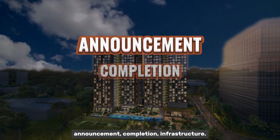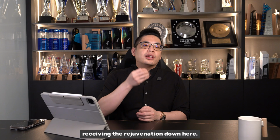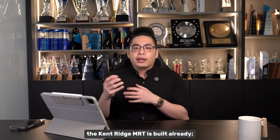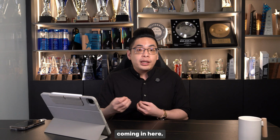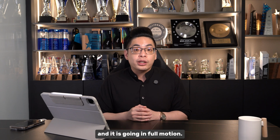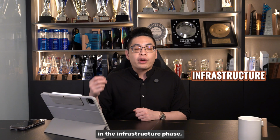Second is the heart of transformation. Based on my previous video called the 3-phase transformation framework, announcement, completion, infrastructure. Finally, they're receiving the rejuvenation down here. The Kent Ridge Hill MRT is built already. You have your Greater One North coming in here, and it is going in full motion. Basically, you are in the infrastructure phase.